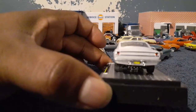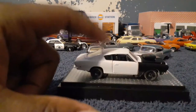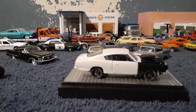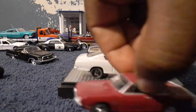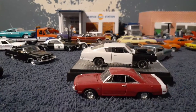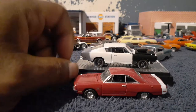See the rear tail lights and the bumper. I like these Barracuda A-bodies from the late 60s, before they came out with the Dodge Dart, which is this right here. But I like all the A-body cars, including the Fastback Barracuda. This is a nice piece.